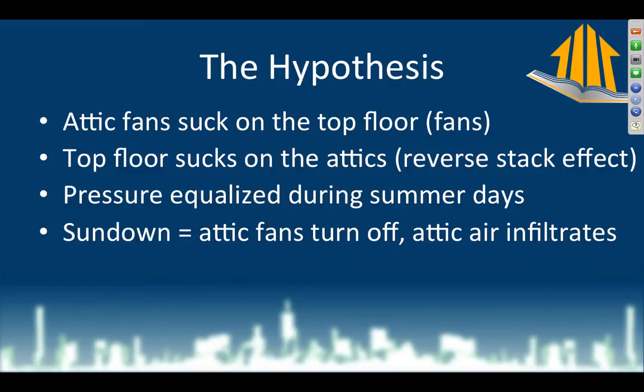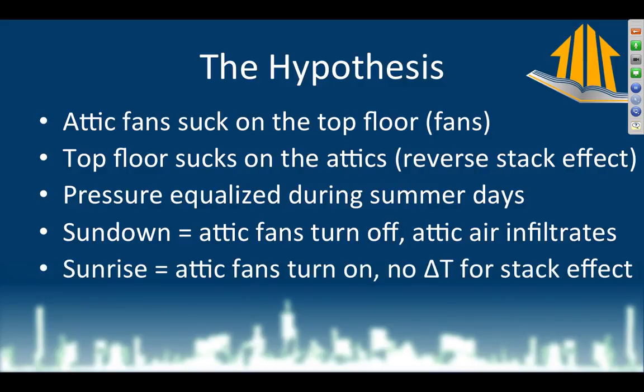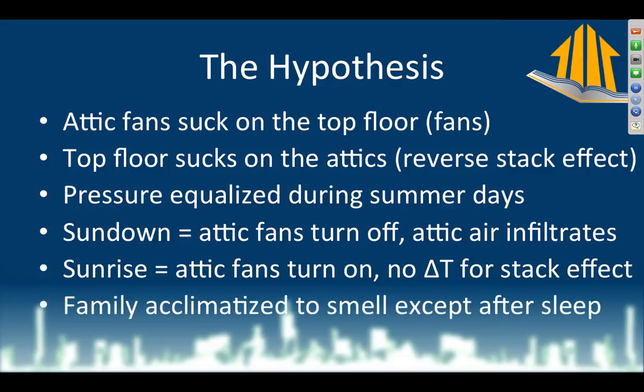Now, when the sun goes down, the attic fans turn off because the attics lose their temperature, and it's set to a thermostat or to when the sun is up, right, because they're solar. So the attic air now comes down into the house because there is no air conditioning. The delta T is low enough. At sunrise, the attic fans then turn on again, but there is still no delta T for the stack effect to take effect, right?